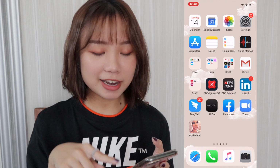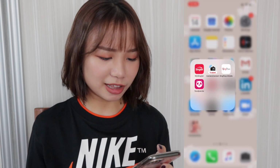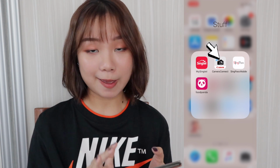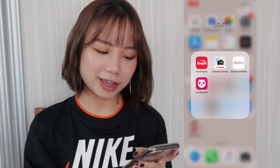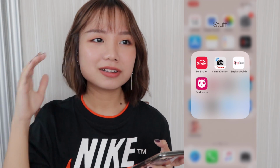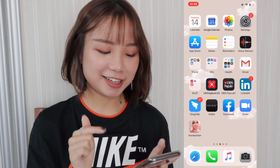Okay, and then I have Gmail, which is where I read all my emails, and I literally have a folder called Stuff. And I have my Singtel app, my Canon Camera Connect app. This app is just for me to send stuff from my camera to my phone. And then I have SingPass Mobile, Foodpanda. I actually don't really use Foodpanda. Recently I've been using Deliveroo. I honestly don't know which is better. And then I have my banking apps, LinkedIn.